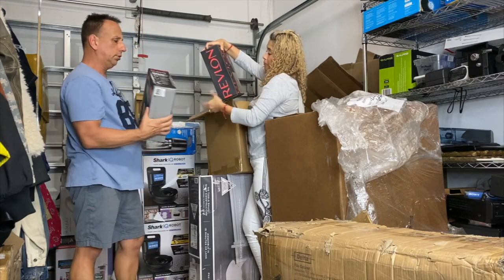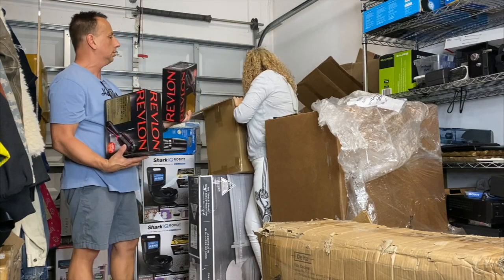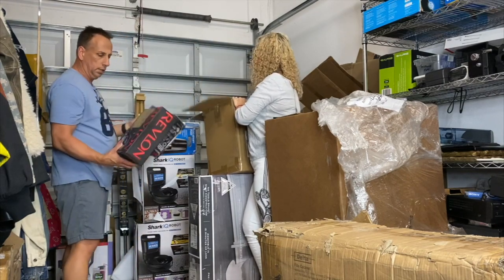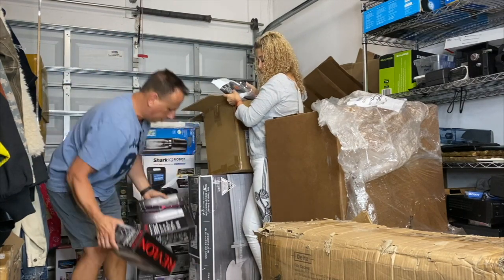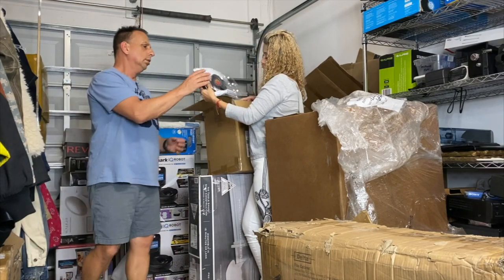Two more of these. These look like a little bit better condition boxes. This is definitely not open. I can see the tape on there. So two of the Revlon boxes, so three of those total. What do you got?